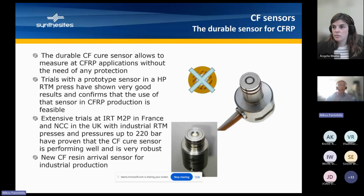Within Morpho, we have extended the CFQ sensor design. The CFQ sensor had been developed in order to measure in case there is carbon fiber present, because as you may know, with dielectric sensors, the problem with the carbon fiber is that it just short circuits the electrical field, and the sensor cannot measure. So we had developed this CFQ sensor before Morpho, but within Morpho we extended the concept in order to have also resin arrival sensors for carbon fiber parts, which is very relevant for aerospace manufacturing.